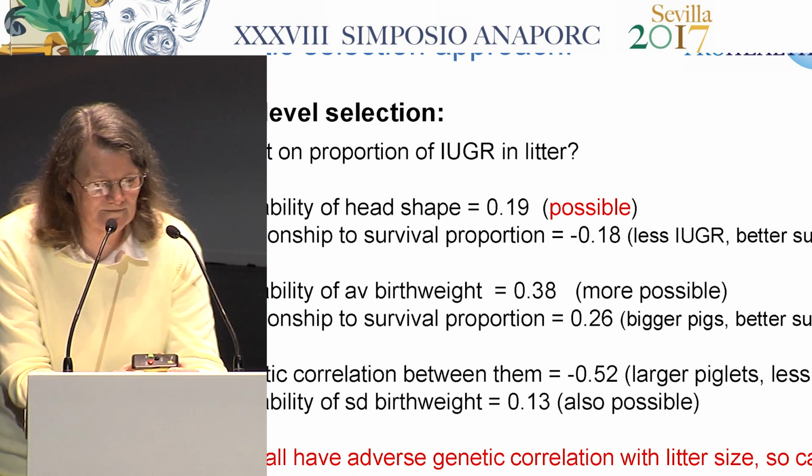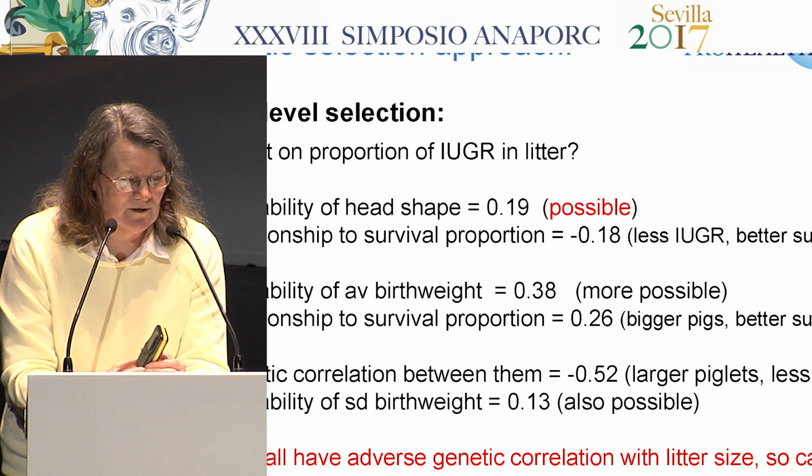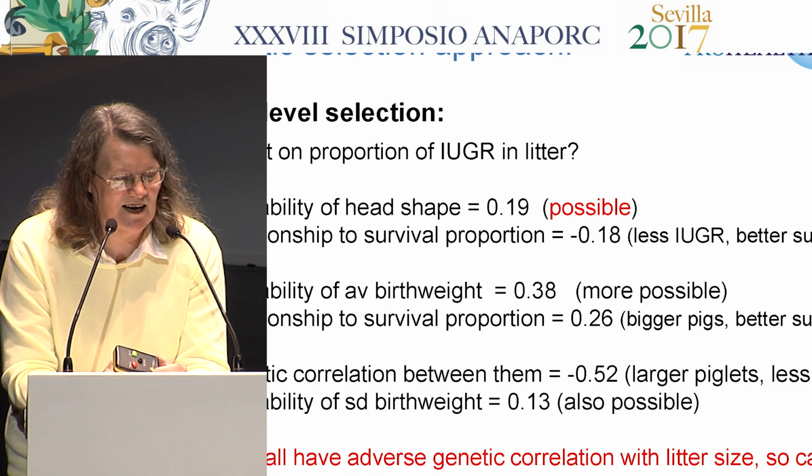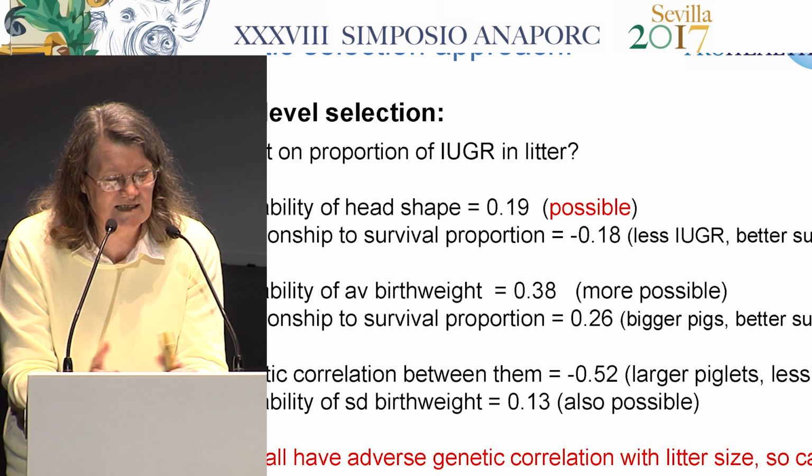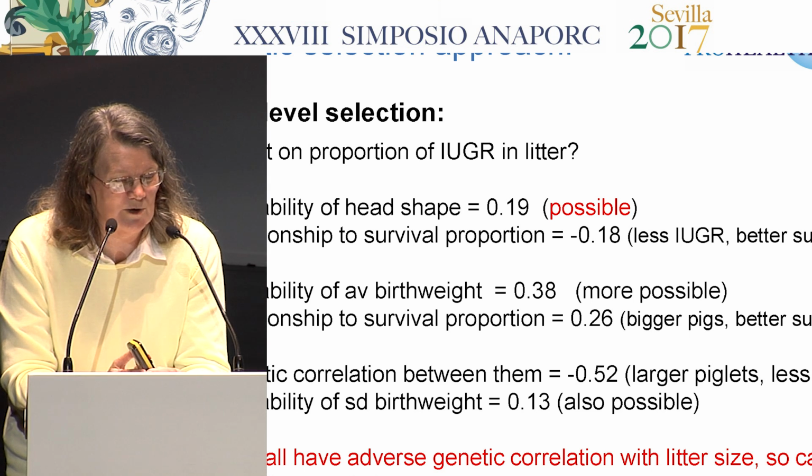What did we find? When we look at the sow level, the heritability of this IUGR characteristic, 0.19, that's something that geneticists could work with. And if we selected for that, we would expect to get significantly better survival. That's what the genetic correlation tells us.